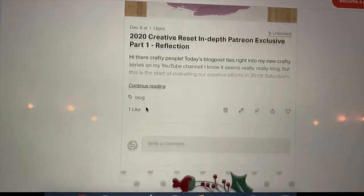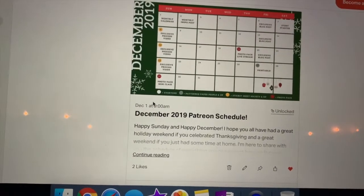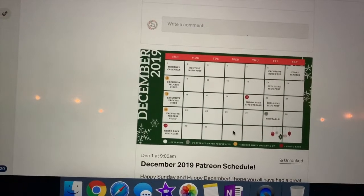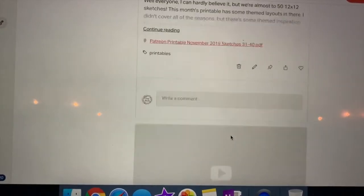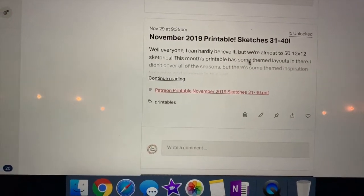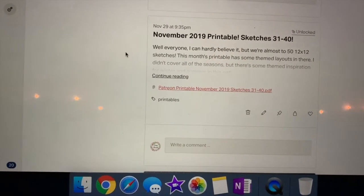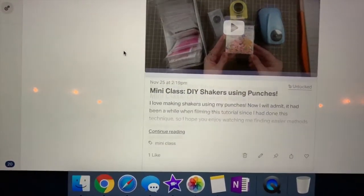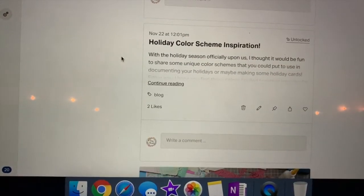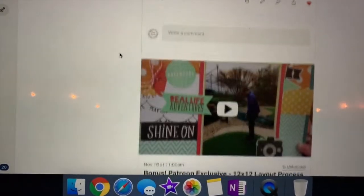Obviously it's money based, so a lot of people don't have enough money to go around for their crafty hobby in general. So I understand that people can't afford to do these things, and I publish a calendar every month with what's going on and when, which I think is nice. And yeah, so that's kind of what it looks like. Last month's printable was 10 sketches. We're almost to 50 that I've released on Patreon, so if you're interested, definitely join. And you do get previous access to all of these things, which I know some people question, but you do get access to them. So definitely check it out, and you'll be able to check out all the old posts and then what the new upcoming ones are.